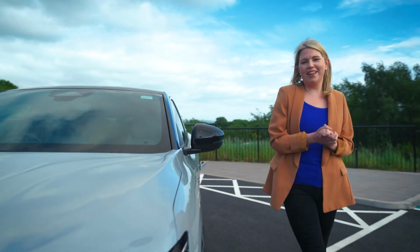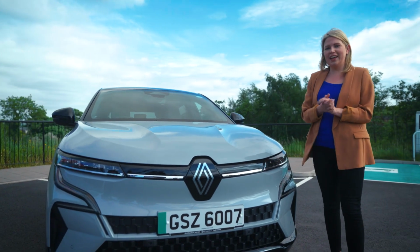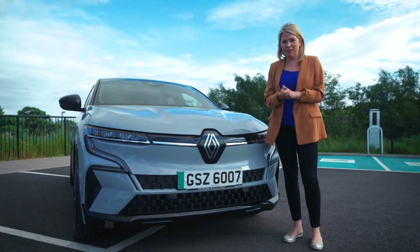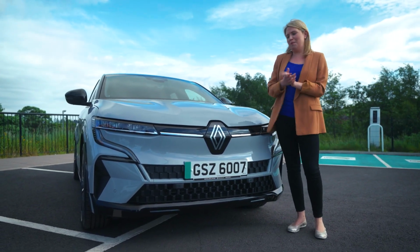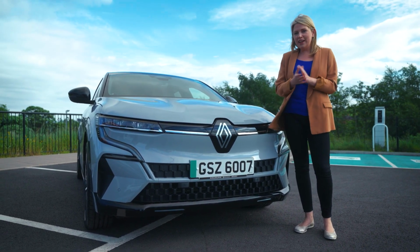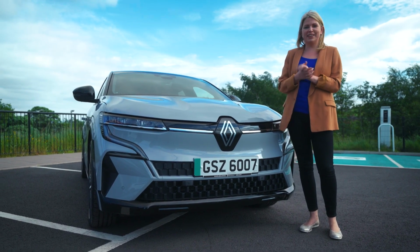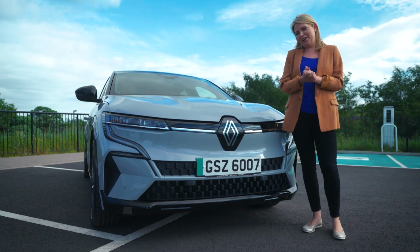We had to wait a long time for Renault to give us a follow-up to the Zoe, but this Megane E-Tech was definitely worth the wait. It's got lots of curb appeal, it's practical and easy to live with. So if you're ready to make the switch to electric, we'd highly recommend that you take this for a test drive and experience it for yourself.